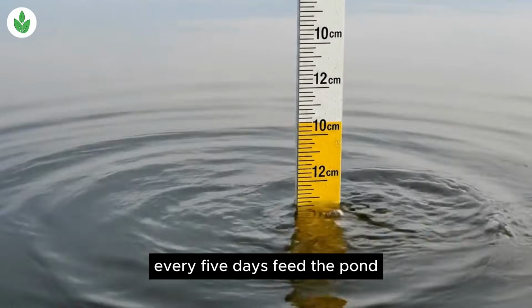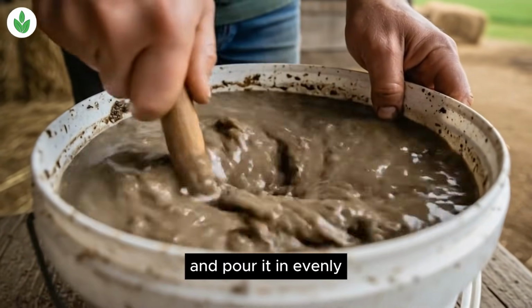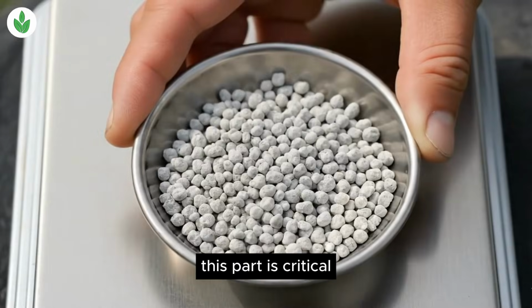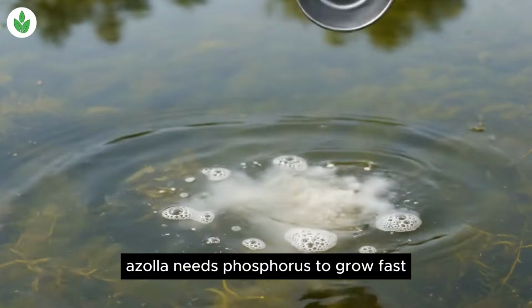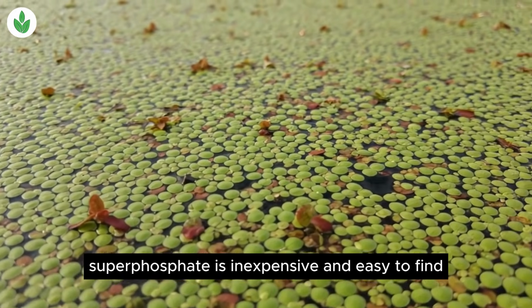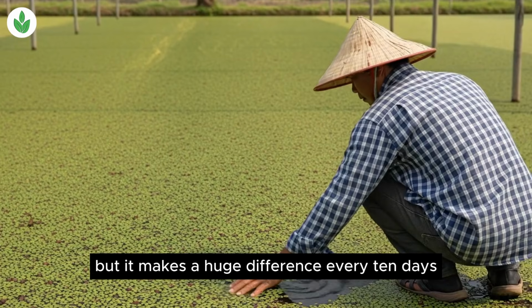Every 5 days, feed the pond. Mix about 1 kilogram of fresh cow dung with water and pour it in evenly. Then add around 20 grams of superphosphate. This part is critical. Azolla needs phosphorus to grow fast. Without it, growth slows and the color may change. Superphosphate is inexpensive and easy to find, but it makes a huge difference.